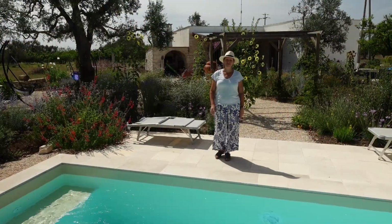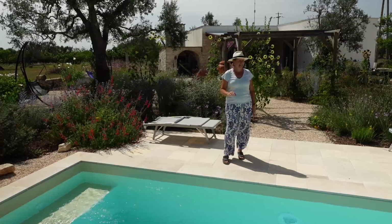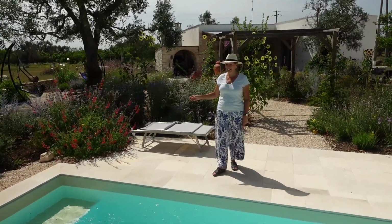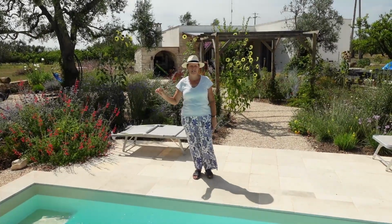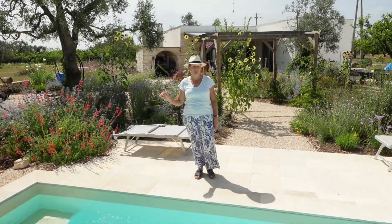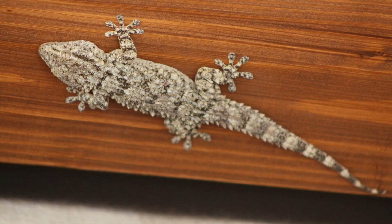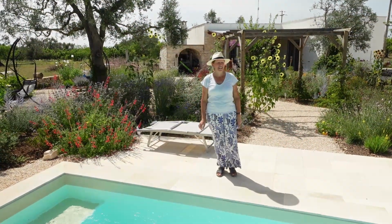So that was our little run through the garden. That's just the inner garden, taking you through which plants we've noticed seem to attract which pollinators. And what we hadn't appreciated was that by increasing the amount of biodiversity in pollinators, we were also going to see more lizards, more geckos, and also we've benefited from seeing more bird life.